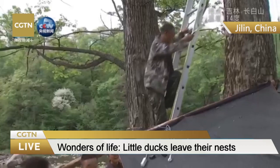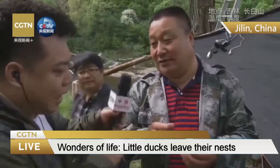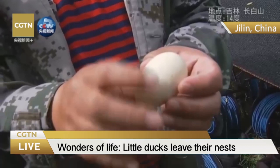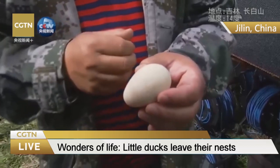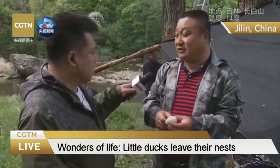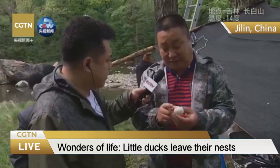This is an unhatched egg. From our observation, we think this egg is still a Mandarin duck's. The merganser egg is similar to the Mandarin duck's, but they are different. This one has a small tip, while the merganser's eggs are similar to the home duck's. So the Mandarin duck laid three eggs in this hole, but the merganser hatched two of them. This is very difficult because they have really different habits.